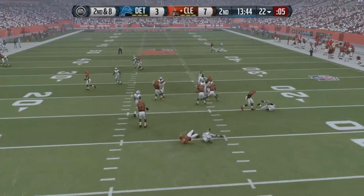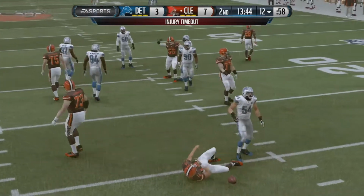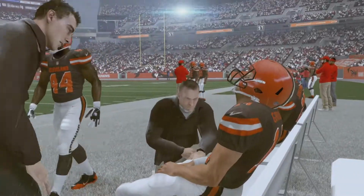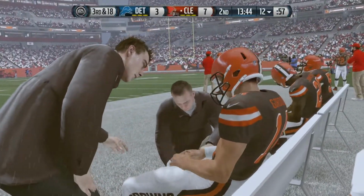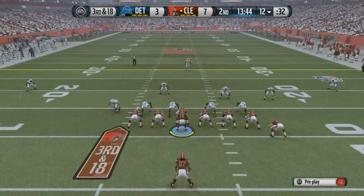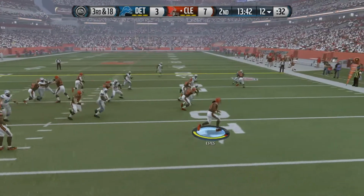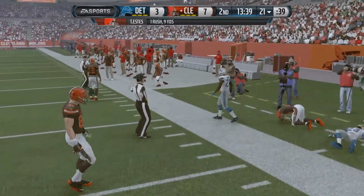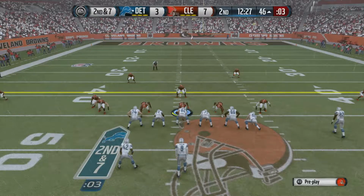Gordon being pressured, and he goes down, hit hard. And he is down on the ground, holding his shoulder. Trainers looking at him on the sideline now. We'll have an update later. But Matt Mason comes in to take over. 3rd and 18, they pitch it out to Taylor Estes. And he gains a few, but not enough for that 1st down.